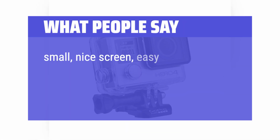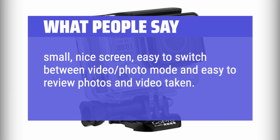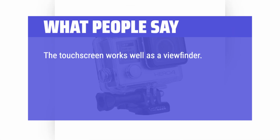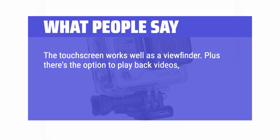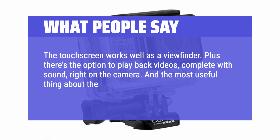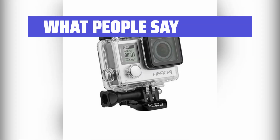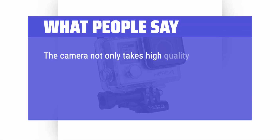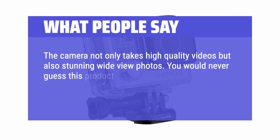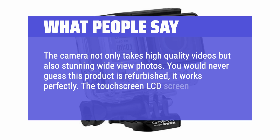Small, nice screen, easy to switch between video and photo mode and easy to review photos and video taken. The touchscreen works well as a viewfinder. Plus there's the option to play back videos, complete with sound, right on the camera. And the most useful thing about the touchscreen is how much easier it makes changing camera settings. The camera not only takes high-quality videos but also stunning wide-view photos. You would never guess this product is refurbished, it works perfectly. The touchscreen LCD screen is amazing.